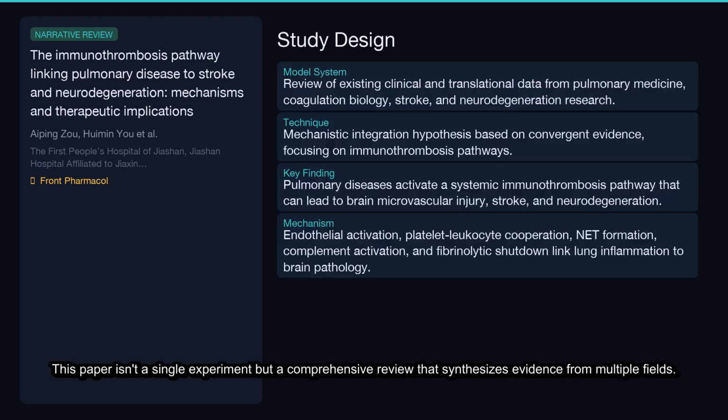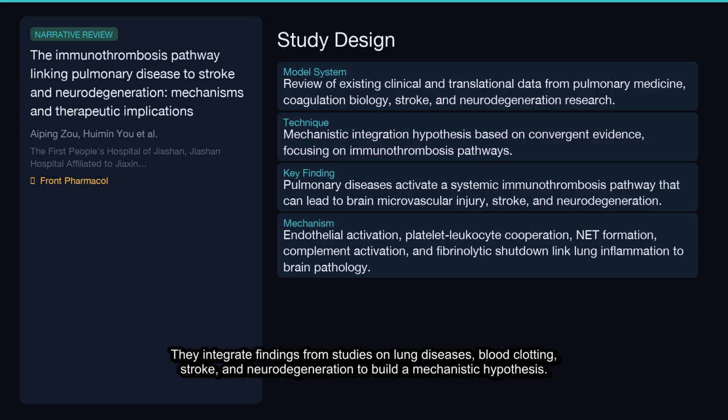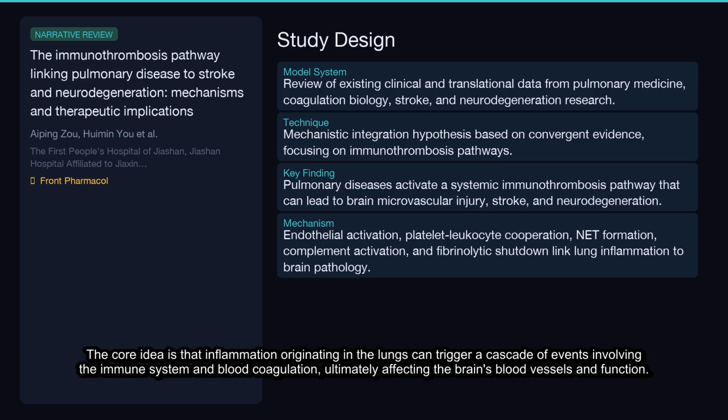This paper isn't a single experiment, but a comprehensive review that synthesizes evidence from multiple fields. The authors propose a unifying lung-to-brain immunothrombosis framework. They integrate findings from studies on lung diseases, blood clotting, stroke, and neurodegeneration to build a mechanistic hypothesis. The core idea is that inflammation originating in the lungs can trigger a cascade of events involving the immune system and blood coagulation, ultimately affecting the brain's blood vessels and function.